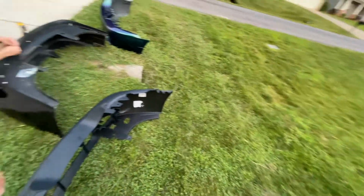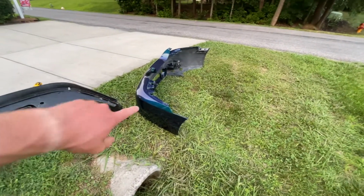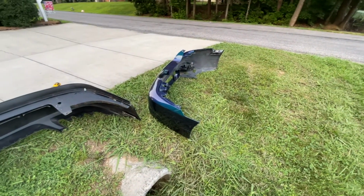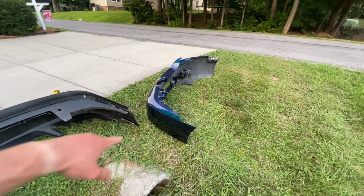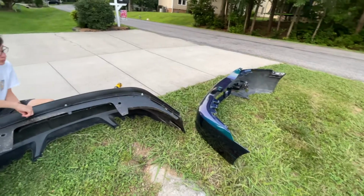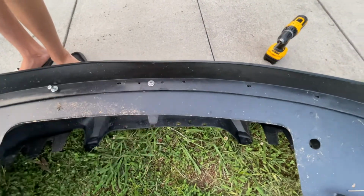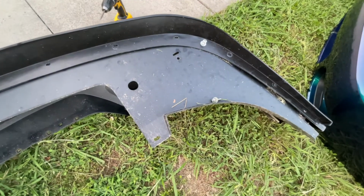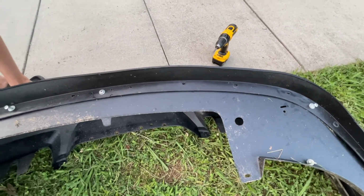I think I already said this, but I'm making this video on a Friday, and the guy that's coming to get the bumper is coming Sunday, in 2 days. So I figured while I had a few extra minutes, I might as well take it off and do what we're doing here. As you can see, we got the different screws in here. I don't think they're screwed down yet. We're just kind of placing them down.